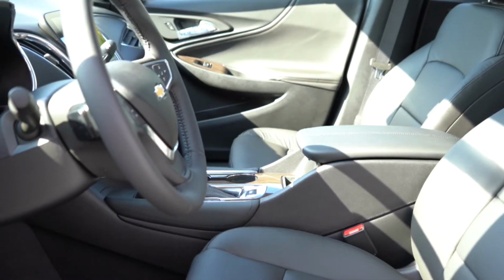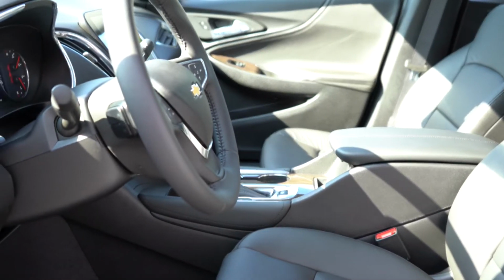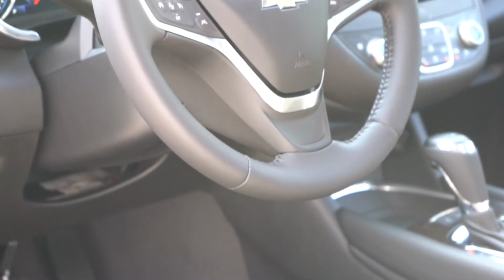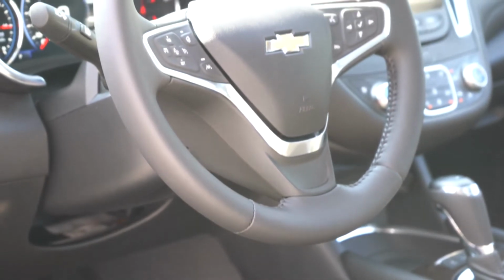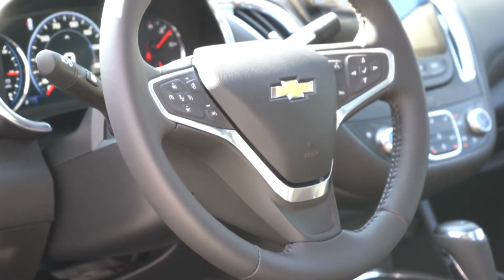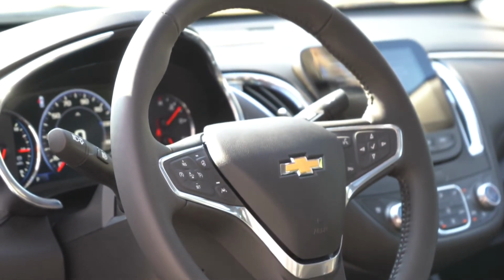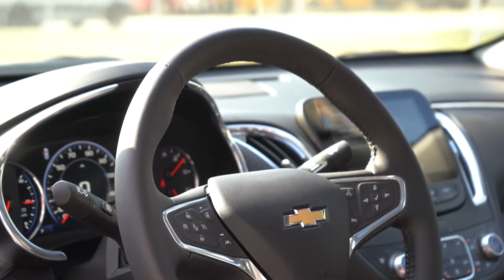Power driver seat is going to come with the RS trim level and up, and you will find a power passenger seat if you went with the Premier trim level. Then taking a look forward at the steering wheel, it is tilt and telescoping. It will come leather wrapped for the RS trim level and up. It is bolstered fairly well, so no issues there. Probably a little thicker than most other steering wheels, which is a good thing.